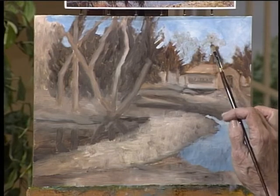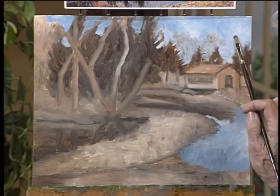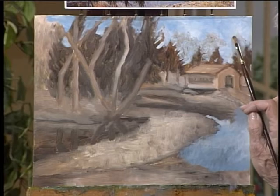it's that look of trees that are in the distance that haven't leafed out yet. So they're not really green, but they're back there. You know, they're back there behind those fir trees.